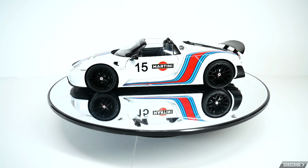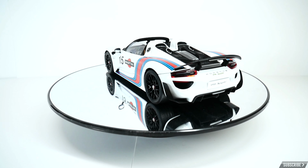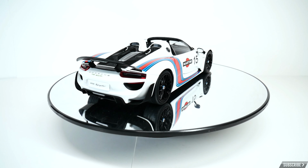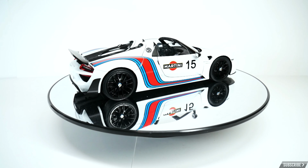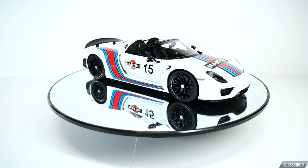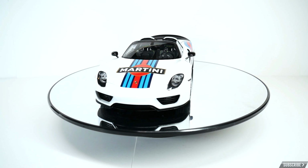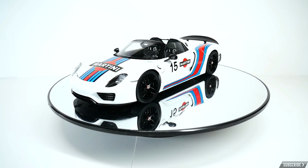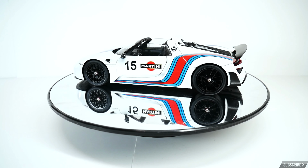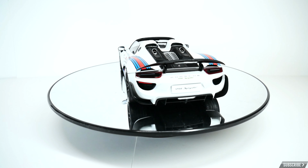So in front of us, though, this specific model is the Weissach package. It basically adds some weight savings and aerodynamics to this package, and it was an $84,000 additional factory option added onto the price. I mean, if you're spending almost $1 million on a car, why not add another $84,000 to make it that much better and that much more performance-based and amazing?